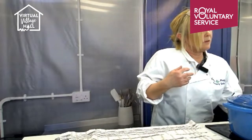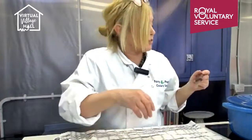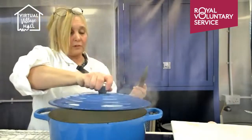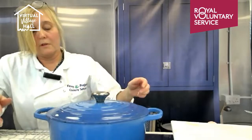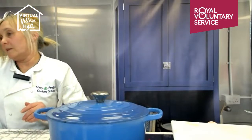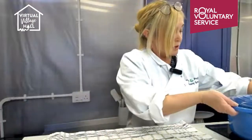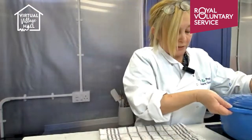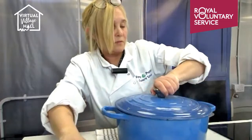So the soup, we now need to blitz, so it should be nice and soft now. Those sprouts, yeah, that's beautifully soft. So I'm going to move it a bit closer this way because I'm just going to do it in my handheld blitzer. So obviously just be careful because it might splash your hand and it is very hot.